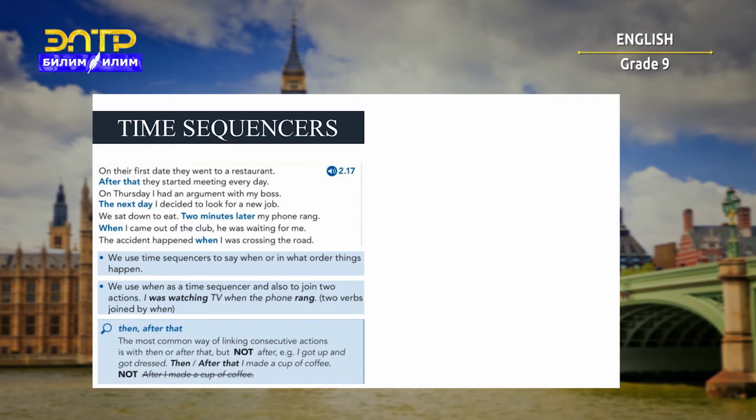Please note that then, after that. The most common way of linking consecutive actions is with then and after that, but not after. We do not use it. As an example, I got up and I got dressed. I got up and got dressed. Then or after that, I made a cup of coffee. So look, you should not say this way. After I made a cup of coffee. No, it's wrong.